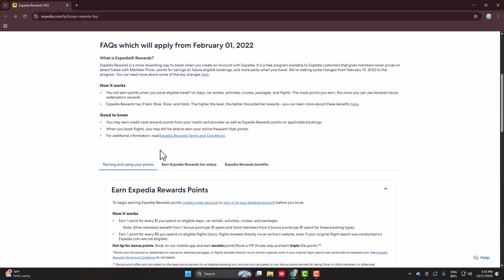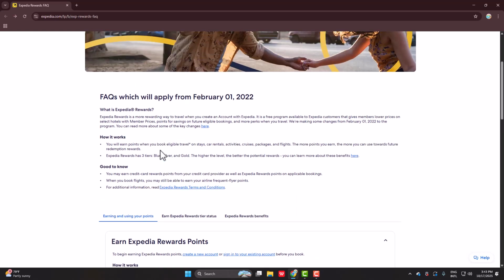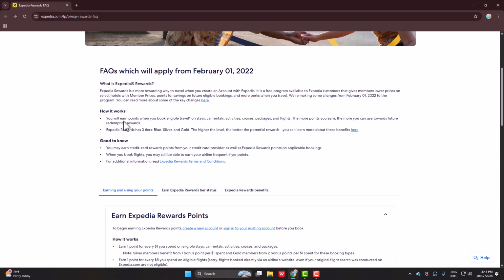So what you need to do is simply go ahead and get your membership, and once you've done that, you will earn points when you book eligible travels on stage, car rentals, activities, cruises, packages, and even flights. The more points you earn, the more you can use towards future redemption rewards. So for example, Expedia Rewards has 3 tiers: blue, silver, and gold. The higher the level, the better the potential reward.